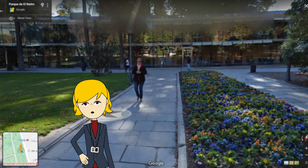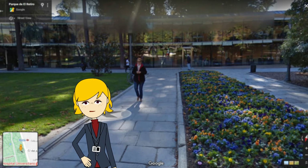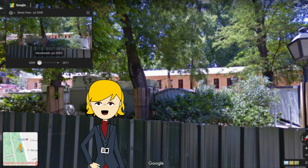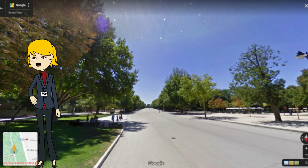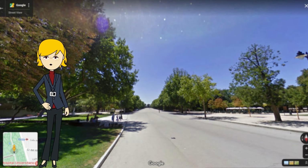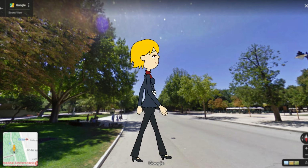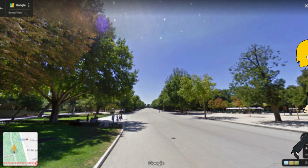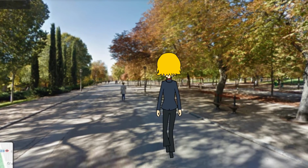After entering, to the left we find the new public library, very frequented by young and old. Taking advantage of the Google Map Street View, we can go back in time and see that in 2006, they were building it. There are many places to visit within the Retiro, but we are going to cross it from east to west, to reach the pond. This is one of the most beautiful and wide walks in the park.